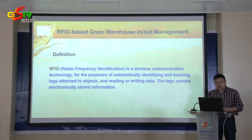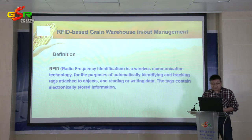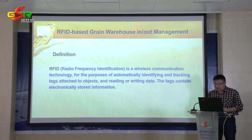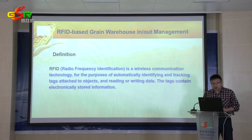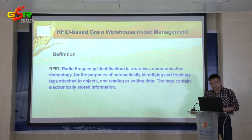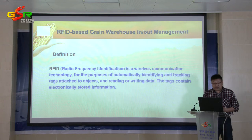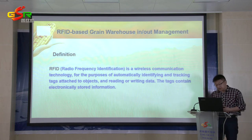RFID, radio frequency identification, is a wireless communication technology for the purpose of automatically identifying and tracking tags attached to objects and reading or writing data. The tags contain electronically stored information.